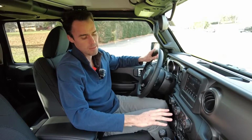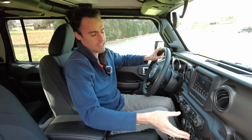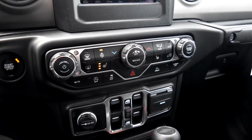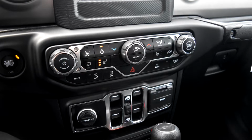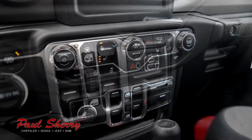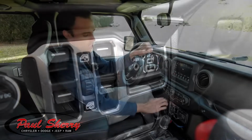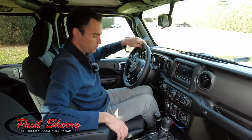Down through here, if you like buttons and knobs, you have all those buttons and knobs for your radio, tuning, volume, heated steering wheel, temperature control, all that. Power window controls are all right here in the center. I mentioned your USB and aux port plug-in. You also have a 12-volt power plug-in and a nice slot down here where your phone stays put.